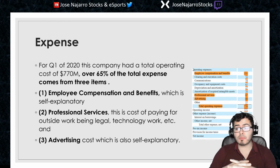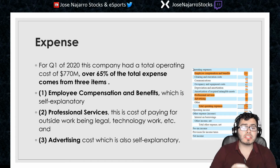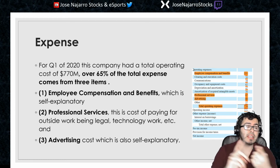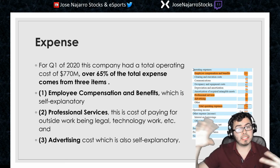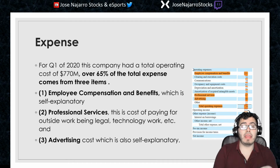The second is professional services. Professional services is $97 million out of that $770 million. And professional service is the cost for paying for outside work. So this is, for example, if they need to talk to some lawyers, or if some of their computers broke and their IT business can't fix it, then they go to some outside IT company or computer services that comes and builds it. So any outside work that this company needs that it can't provide goes to professional services.